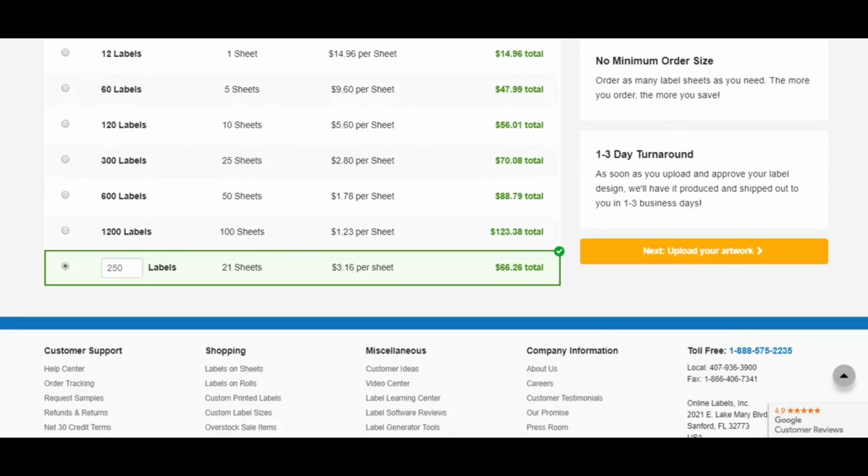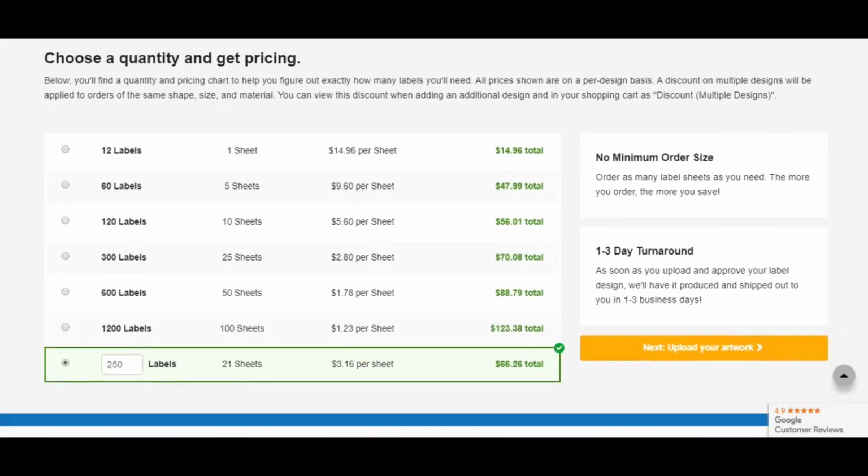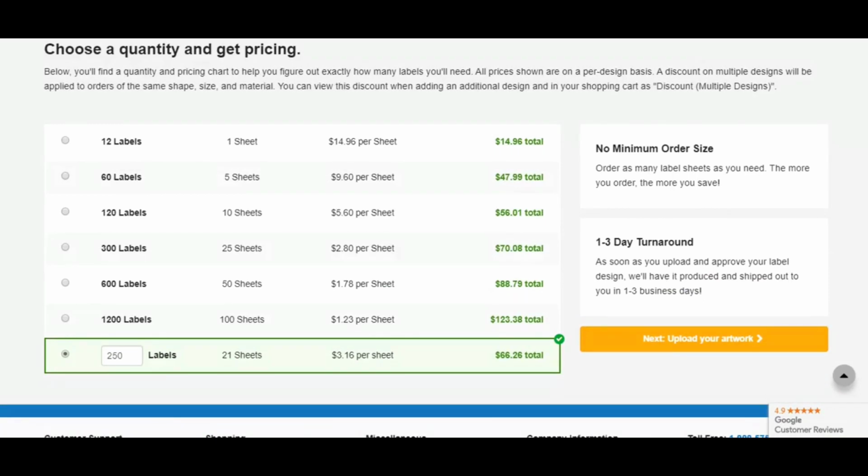I personally have actually never actually had them make a label for me. But I wanted to bring you guys this resource in case you were just not graphic design oriented, or you don't want to get into making them. There's always the option of having them made for you.